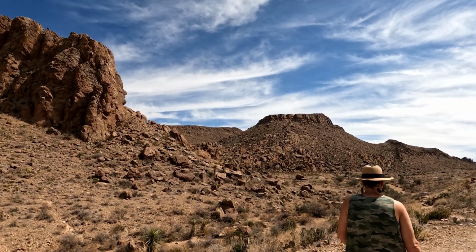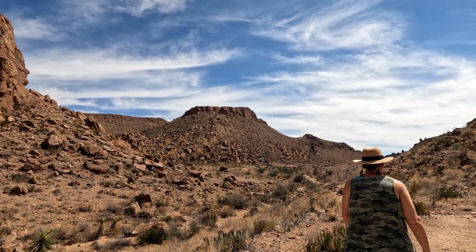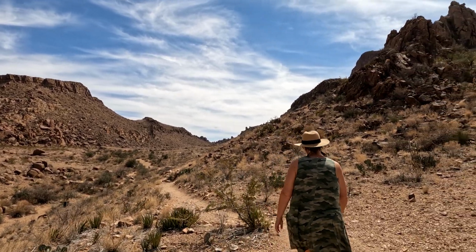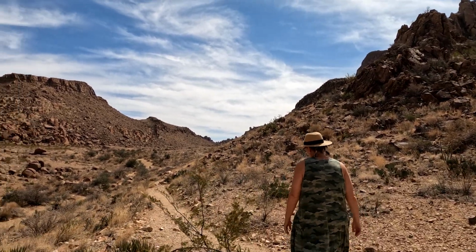Slightly underwhelmed with Big Bend so far. I mean, it's pretty, but haven't had that wow moment yet. Maybe we're spoiled. I think so, maybe a little. I think we're spoiled and cranky. But maybe we'll find some nice stuff here.